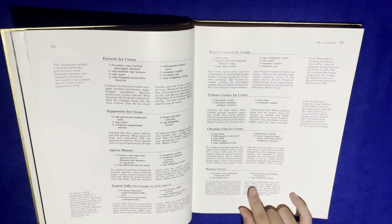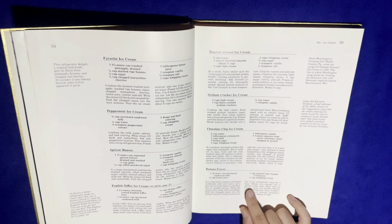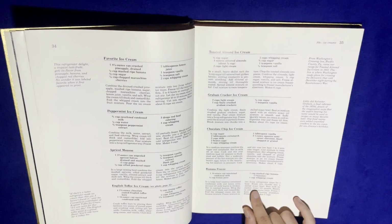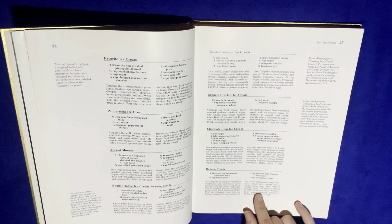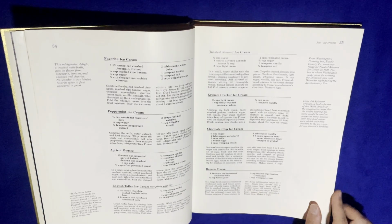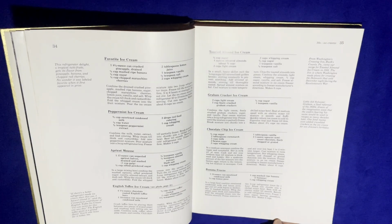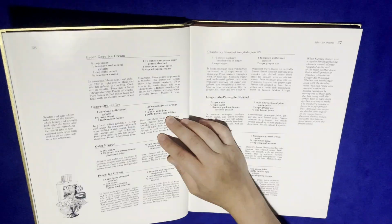Freeze mixture in 2 3-cup refrigerator trays for 1 hour. Break into chunks into a chilled mixer bowl. Beat with an electric mixer till smooth. Return to cold refrigerator trays. Freeze 1 hour. Repeat beating procedure. Freeze firm. Makes 5 cups.